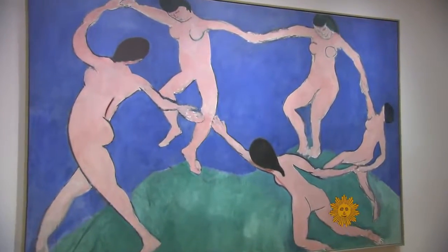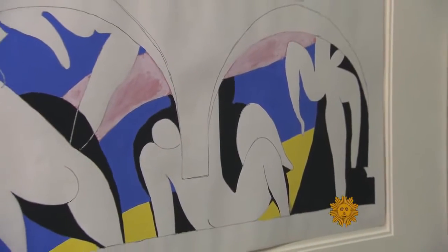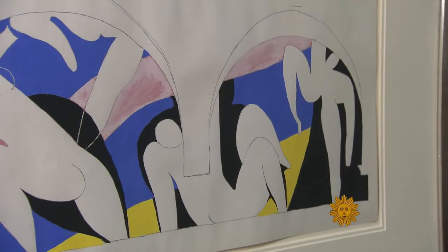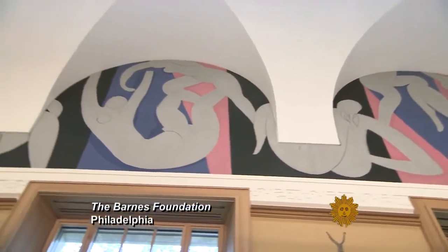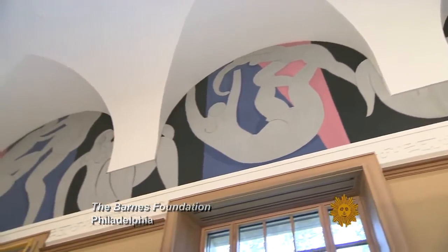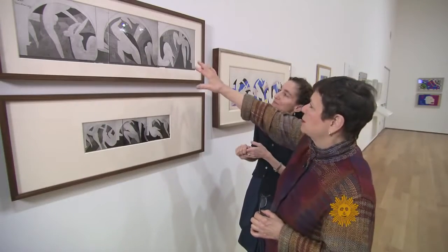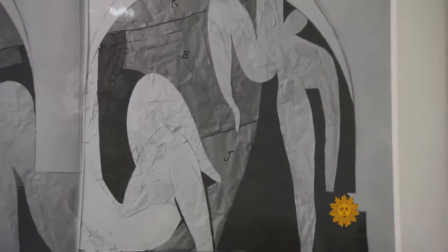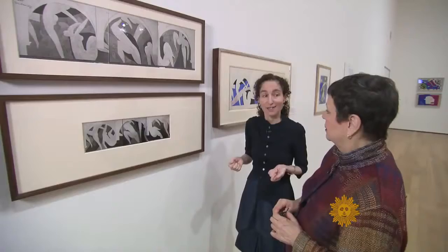The museum owns one of his best-known paintings, The Dance, from 1909. Now look at this, more dancers. Here, Matisse used paper cutouts he could move around to figure out his composition for the famous mural commissioned in the early 1930s by the American collector, Dr. Albert Barnes. All of this looks like a dressmaker's pattern. It does, and Matisse himself actually grew up in a textile region of France, and he collected textiles. So that connection is, I think, very significant.